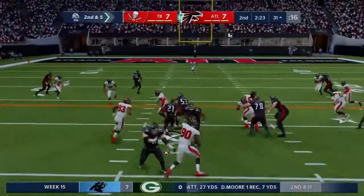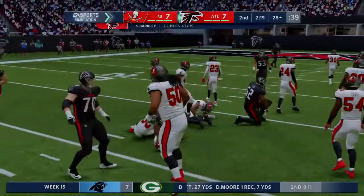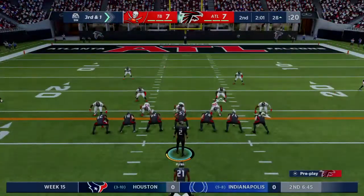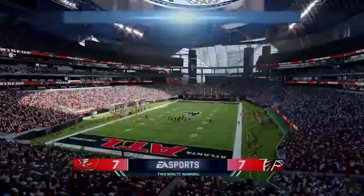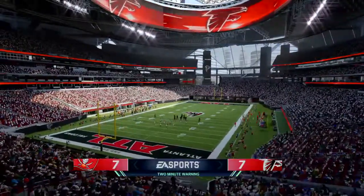Out of the shotgun, they run with Barkley. Calling a gain of 4 there, so it sets up a big play here. 3rd and a yard. When you find that kind of yardage, you couldn't be more confident as a ball carrier. And guess what? You're going to go back and tell your offensive coordinator, I'd like to keep carrying it, thank you.